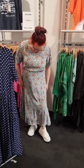The next dress I want to show you is the Faye dress, and I've got to say, this is a completely different cut to the first one that I had on. First one was more relaxed. Now look at this. I'm a size 16, right? I feel so slim in this. I have gone down to a 14, okay? But the fit, the cut, everything about this dress is absolutely divine.